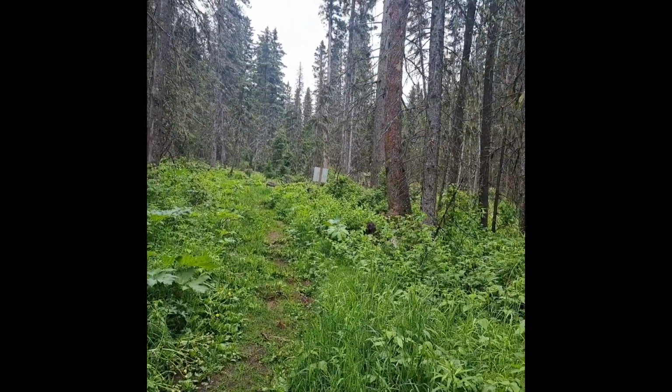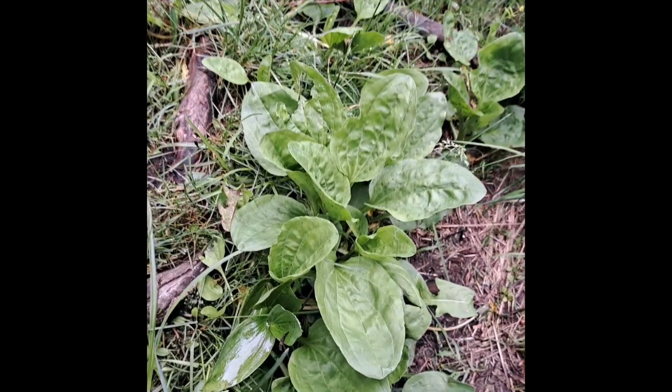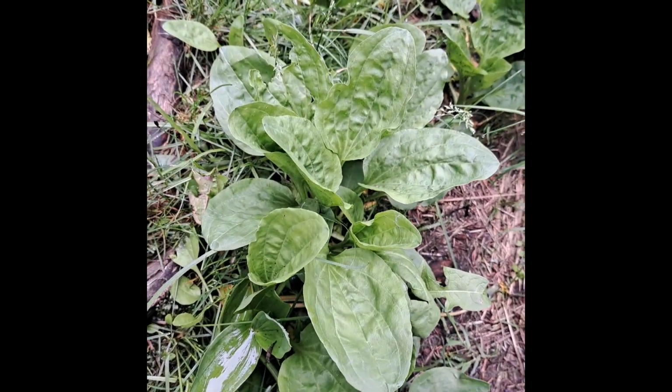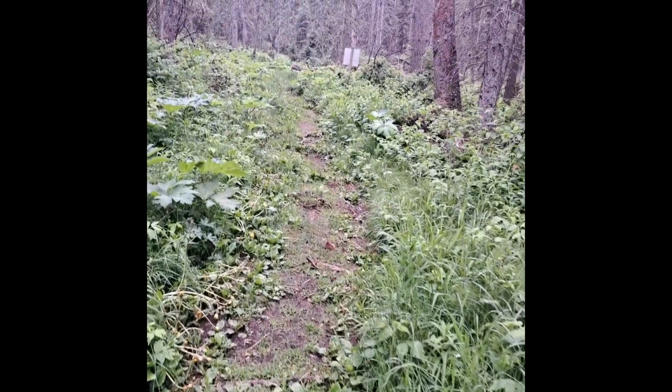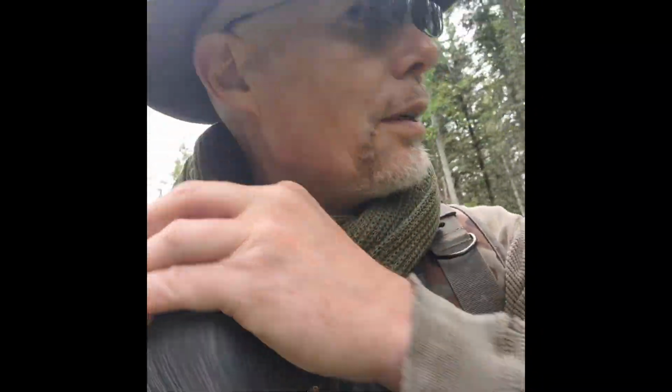I've just taken a picture of them, but here's one really useful plant. It's just in the young stage right now, but it's called plantain. It's a fairly common plant, edible to a certain degree. Too much of a good thing is always maybe not so good.